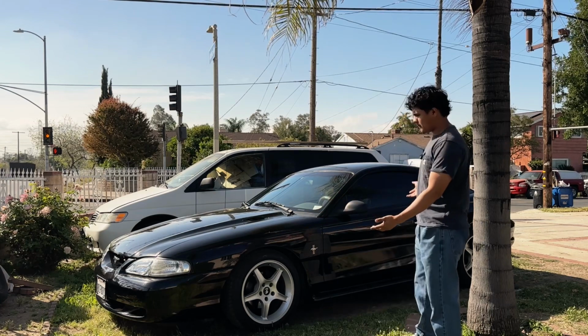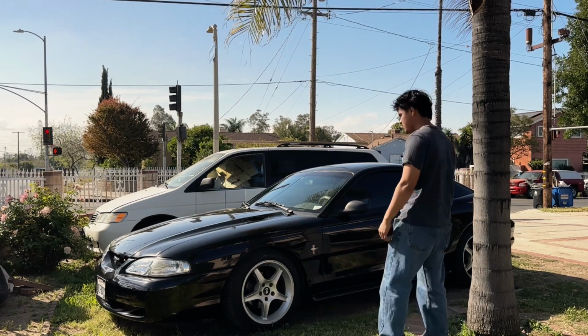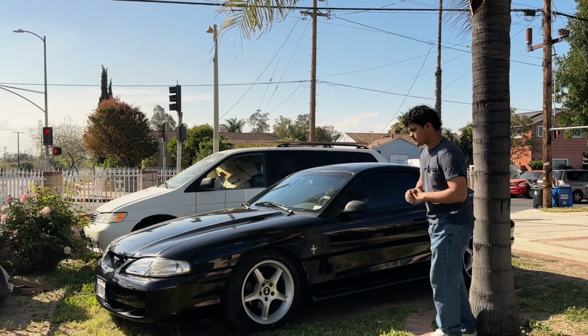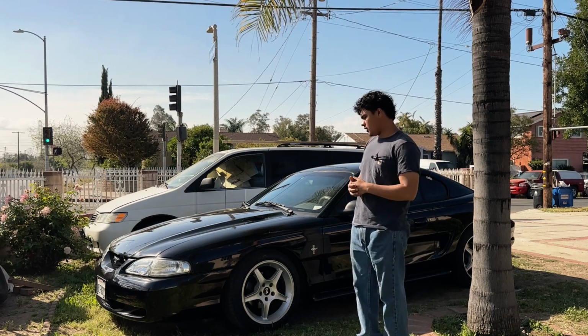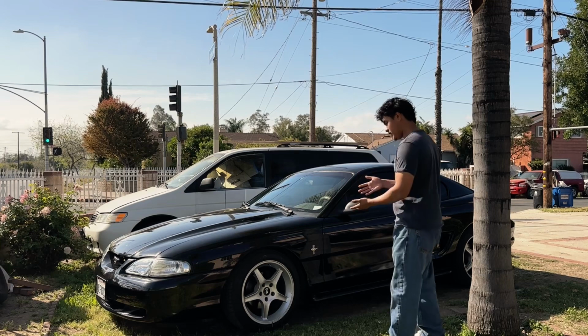I'm gonna show you guys what I've done to the car in the span of a year. So I got the car last year, 2023, in May. So I have officially owned the car for about a year, and these are the things that I have done to it. First off, I'm gonna start with the most noticeable thing: the wheels.